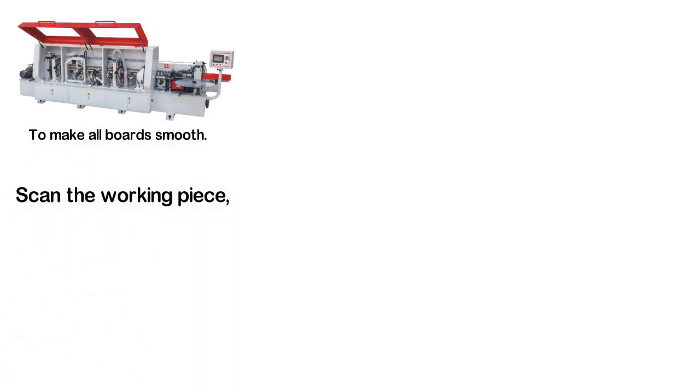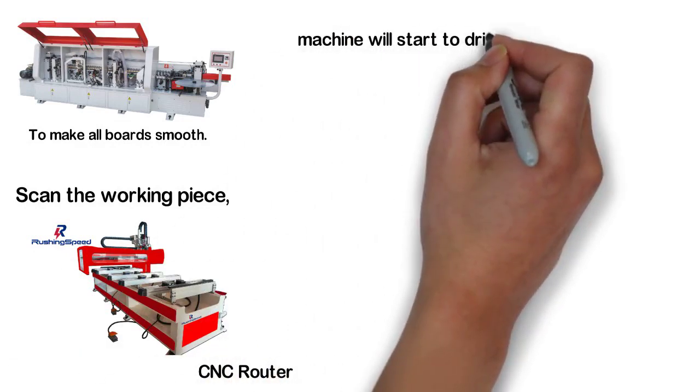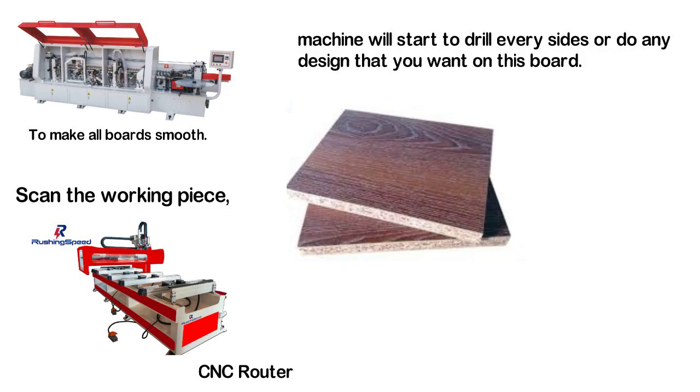Every board will be banded for their edges by the edge banding machines, to make all boards smooth. Scan the working piece, and clamp it onto the PTP multifunction CNC router. The machine will start to drill every side, or do any design that you want on this board. Look, a completed furniture is in front of you, so quick and easy.